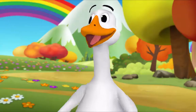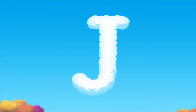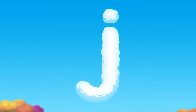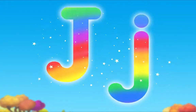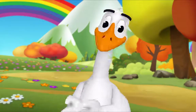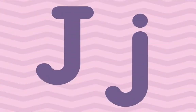Ooh. You did it. Let's look at the letters we made. What's this letter? J. Exactly. Uppercase J. And what's this letter? J. That's right. Lowercase J. Nice job. Wow! Cool! Nice work, everybody. Thank you, Mr. Goose. J.